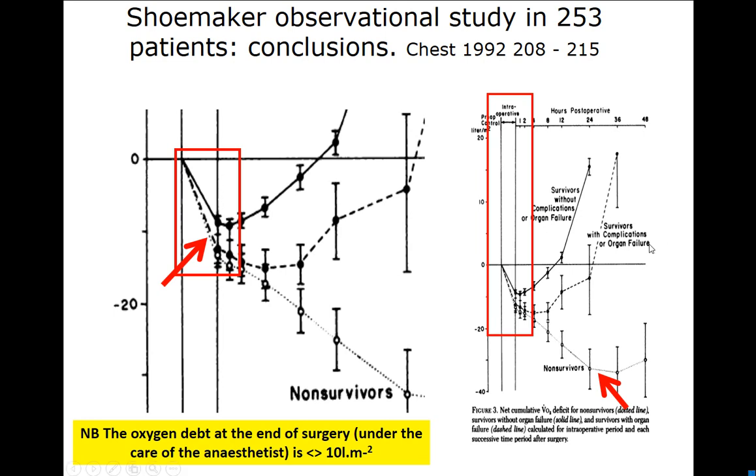The problem with that is we don't know what's going to happen to this patient. Are they going to bounce back? If they're young and fit, they almost certainly will. Or will they do that? Or will they continue to build up more debt and therefore eventually die, as we said, the non-survivors in this group here?